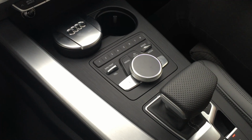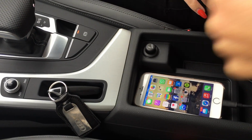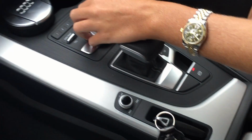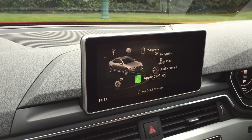You need a cable to connect because at the moment the data transfer needs to be done at such a high speed. All mobile phone operating systems in vehicles require a cable for data. So we go on to Apple CarPlay. So I'm using my iPhone here. It's also compatible with Android.